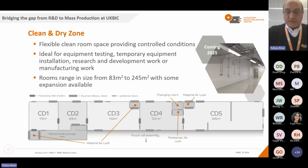Clean and dry rooms. We're installing 5 new clean and dry rooms. In total it is about 800 square meters. They are flexible sizes for different applications, from 83 square meters to around 245 square meters, and we can expand them if required for any specific use. These capabilities, these rooms, will be available from January 2025, and the dew point that we can achieve is about -40 degree dew point, and the cleanliness is ISO 7 clean rooms.